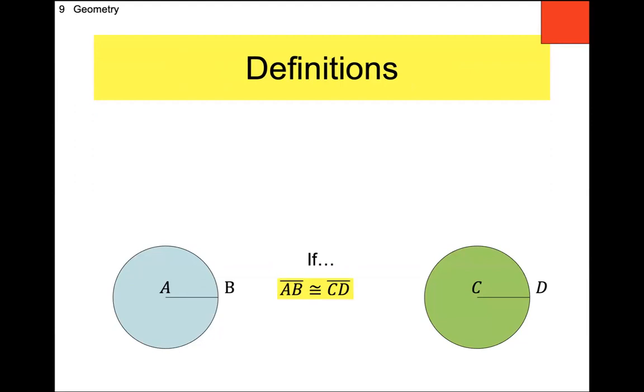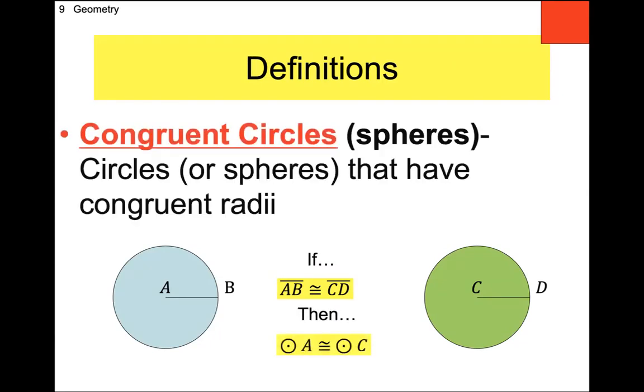Let's see. If AB is congruent to CD, that means their measurements are the same. And since circles are defined by a distance from a center point, and on these two circles that distance is the same, then those two circles must be congruent. So these are called congruent circles. And this also applies to spheres as well. So congruent spheres or congruent circles are circles or spheres that have congruent radii. Remember, to prove that two triangles are congruent, we got five different ways, SSS, SAS, and so forth. But to prove that two circles are congruent, you just got to prove that their radii are congruent. So we just need one thing.